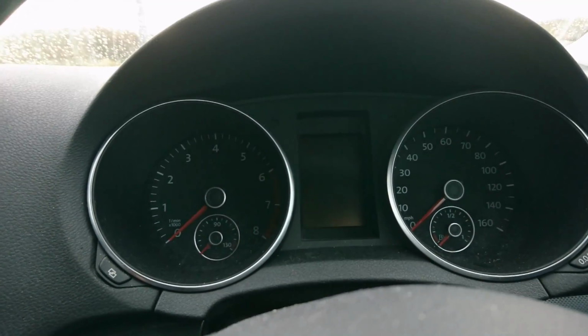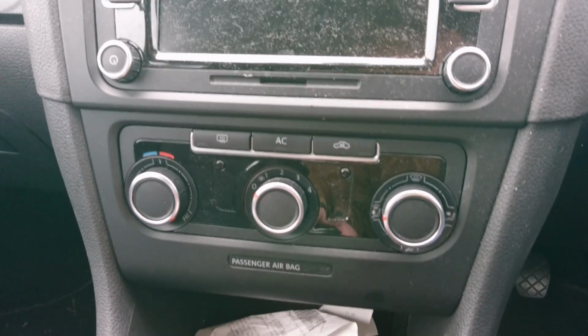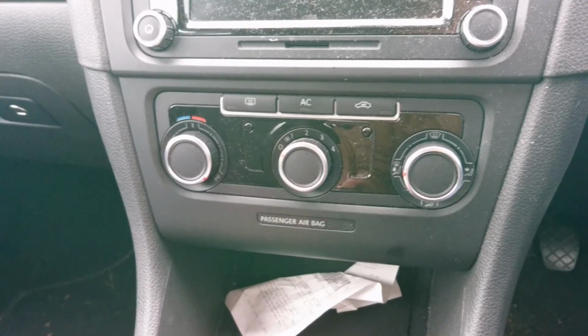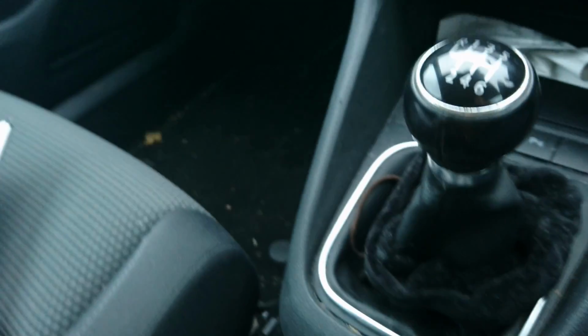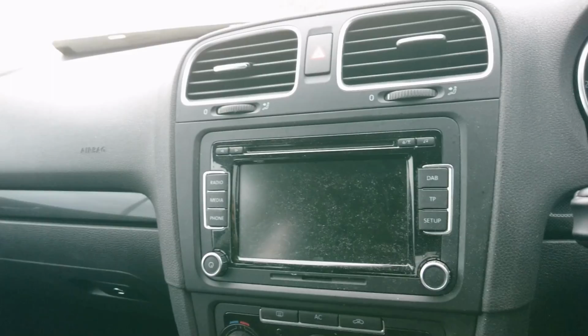Very, very clear instruments, no doubt about that. Just standard air conditioning on this one. No dual zone climate control or anything like that, although I think that was an option. Parking sensors and a funny little, ooh, it is a little ashtray there with the 12-volt socket. Aux in is just there. Standard Volkswagen infotainment system of the era.